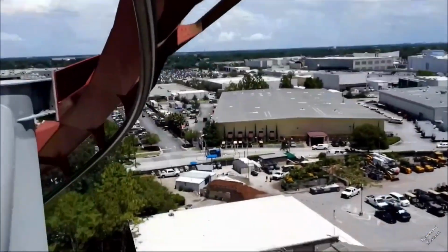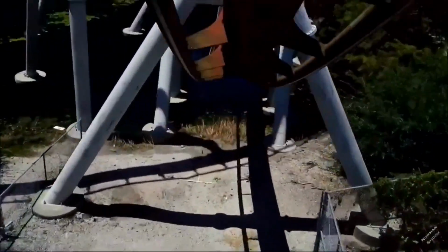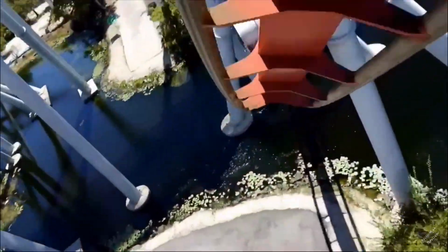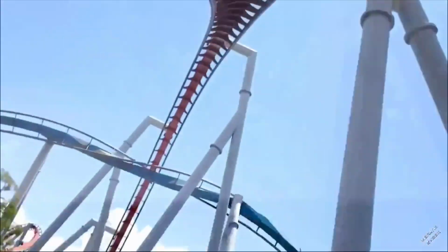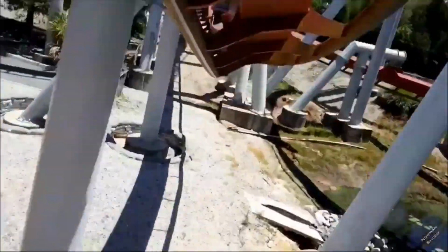So let's start off with the Chinese Fireball side. You first whip down this drop, which is a really good drop. Then you go through this Immelmann, which is really good too. You get whipped in the back row, definitely. Then you go over an airtime hill. This hill didn't provide too much airtime, but you could get some airtime if you're in the back row. Then you go through another Immelmann, which is also really good.